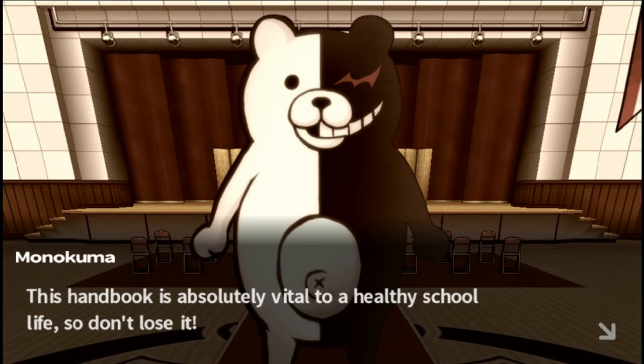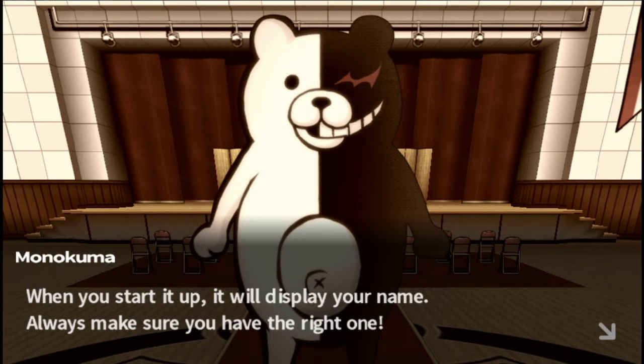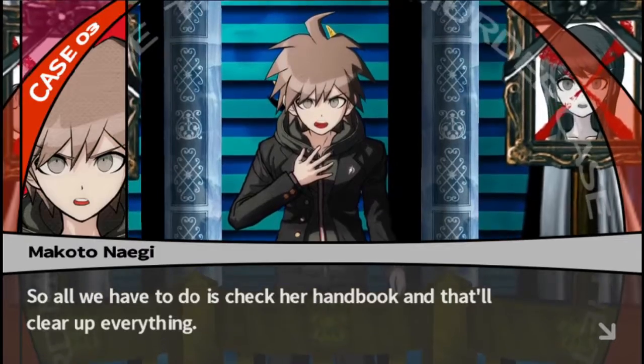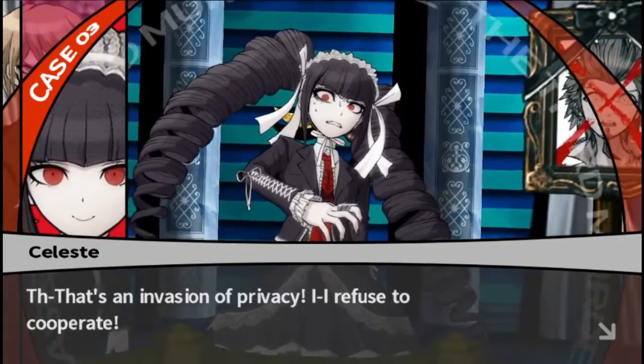This is absolutely essential to a healthy school life. Don't lose it. Good. Start it up, it will display your name. Always make sure you have the right one. Now, this is not your everyday notebook. It has so many more uses than that. So all we have to do is check her handbook, and that'll clear up everything. That's how we can find out Celeste's real name. That's an invasion of privacy. I refuse to cooperate.